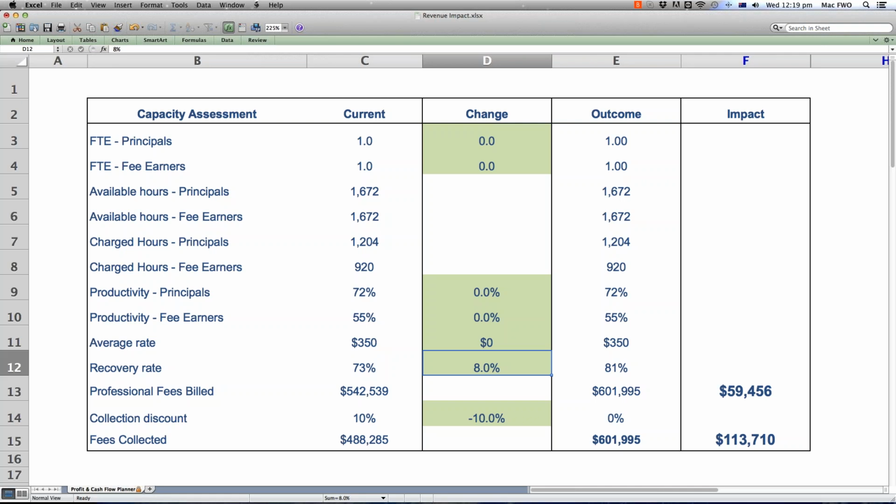Mind you, my solution for him was to say your recovery rate needs to be at 100%, but we negotiated an interim approach of at least getting that down to below 20%. And what he's proceeded to do is bill clients more of the WIP now as the engagement has further improved and so on. So that was some of the first strategies that we implemented.